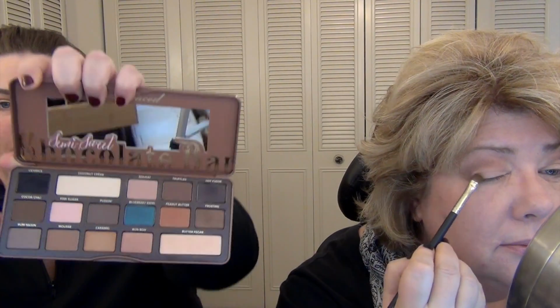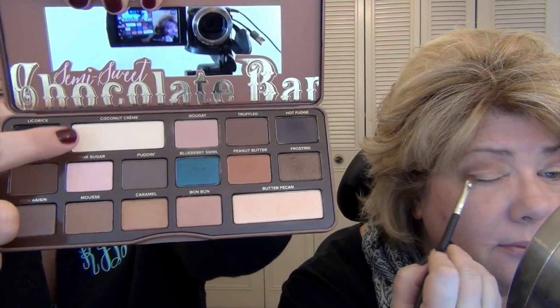The mobile part. Alright, I'm going to take Coconut Cream, which is the matte shade right here, and place that on my brow bone, underneath my eyebrow. There we go. And then this is where it becomes my favorite part of the whole entire makeup look. I'm going to take Caramel down here on my finger, and I'm going to pat that over top of the Butter Pecan. I just love this. Boom.